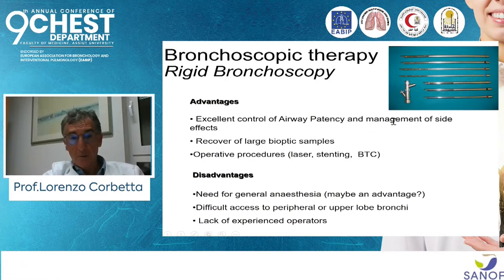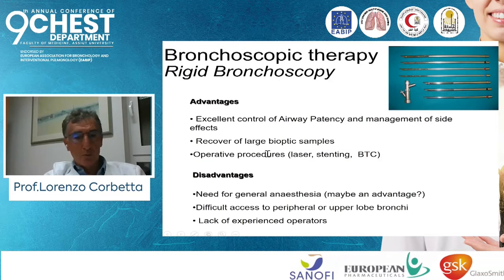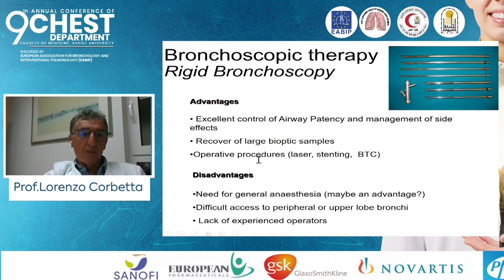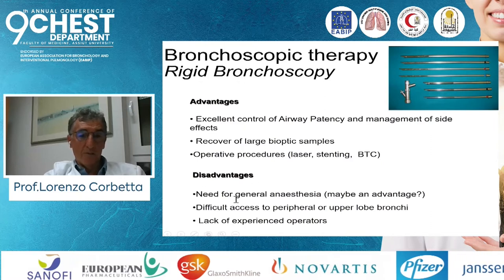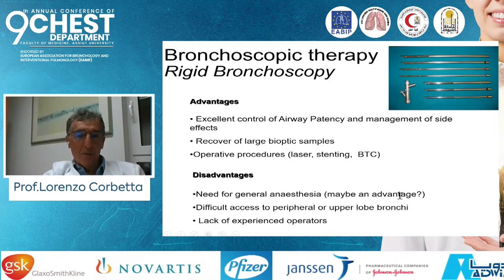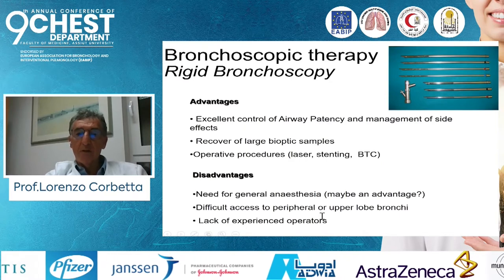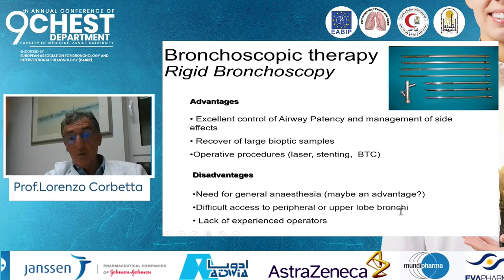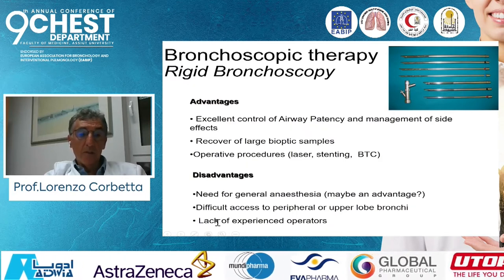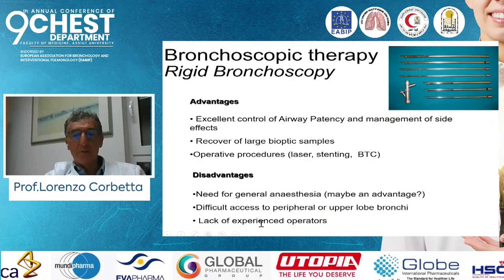There is an excellent management of side effects. There is the possibility to recover larger biopsy samples, and to use laser, stenting, and very big forceps. There are also some disadvantages because it needs general anesthesia, but we think that maybe it's an advantage, because you can operate more easily. The other problem is the difficult access to peripheral or upper lobe bronchi, but you can use the flexible bronchoscope inside the rigid bronchoscope. And the other problem is the very long learning curve, so we lack experienced operators.